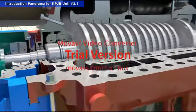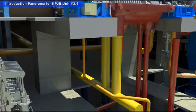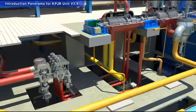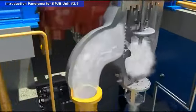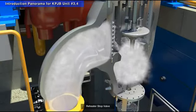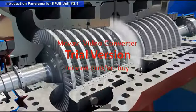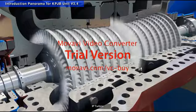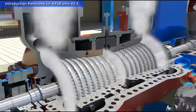The steam which has been reheated in the reheater goes through the reheater stop valve and the intercept valve into the IP turbine. After it goes through 16 IP stages and passes the single crossover pipe, half goes into the LP turbine A and the other half into the LP turbine B and is condensed in the condenser after going through 24 LP stages.